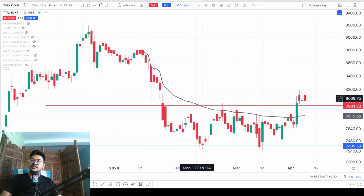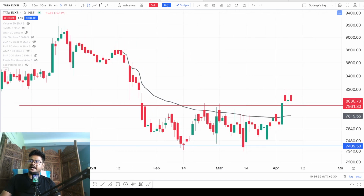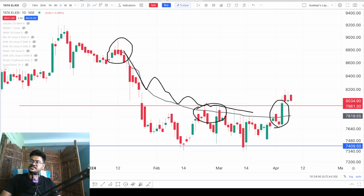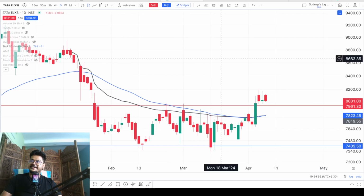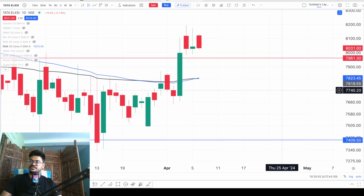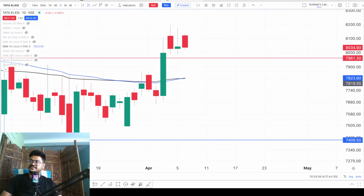So this is Tata Elxsi in daily time frame, and I have used the anchor VWAP point here. Okay, and we are getting to see that the line that it has drawn was acting as resistance at this level, which was broken here, and now it is trying to continue its uptrend. Okay, and if you enable the 50 days EMA, we are getting to see there already has been a crossover. Okay, there has been a crossover, which is clearly indicating there is growing strength in the company.